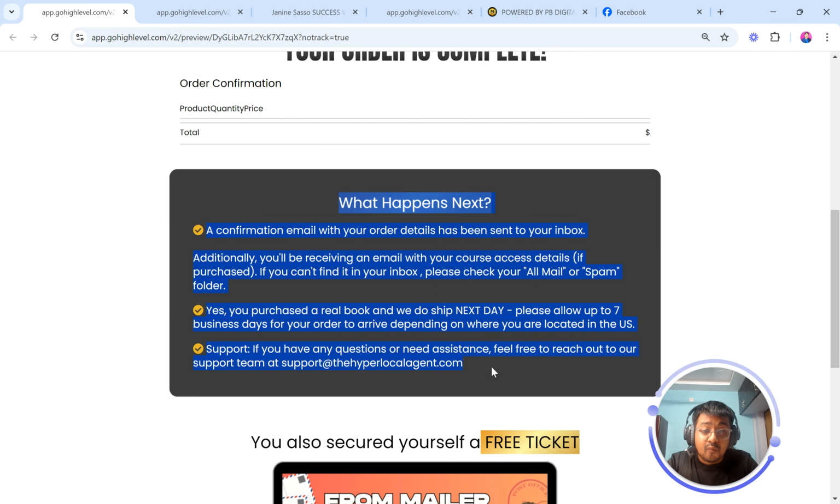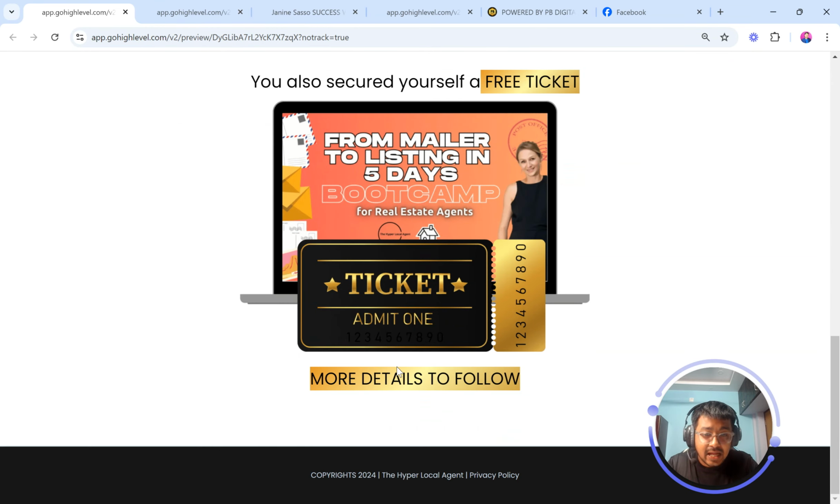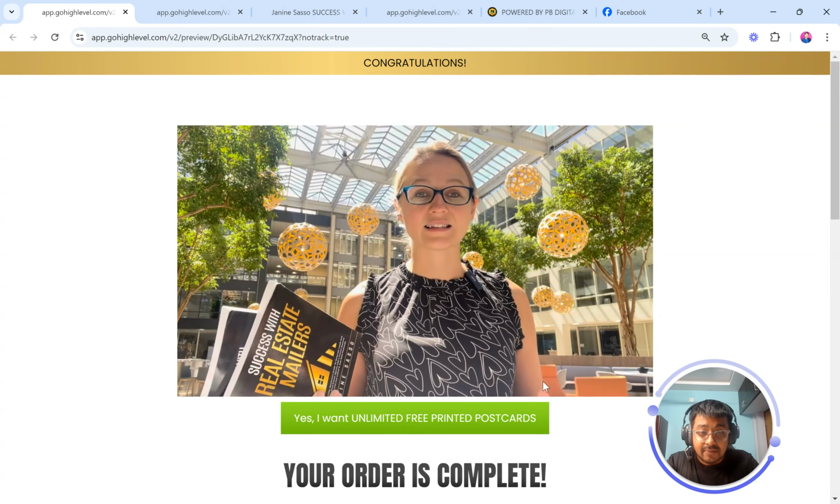We also have a section where we are going to explain to people what happens next. Super, super important for a better user experience. I've seen a lot of businesses and a lot of funnel builders avoid this. Please don't do it, guys. Have a section that shows what happens next, so that people can understand, okay, I bought this, now I'm going to get an email, now I'm going to get an SMS, now they will reach out to me, now they will ship to me, and they also should have a support email there right away, right? And then they also get this free ticket and all that, with more details to follow. So she will send everything to the entire customer base that bought this.